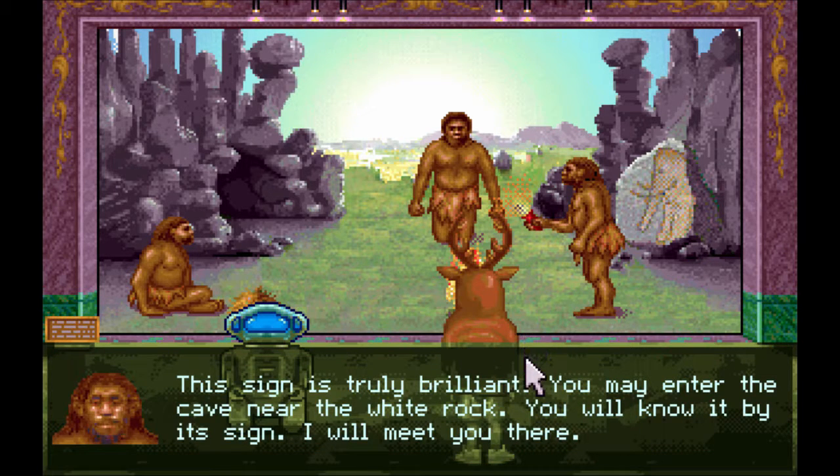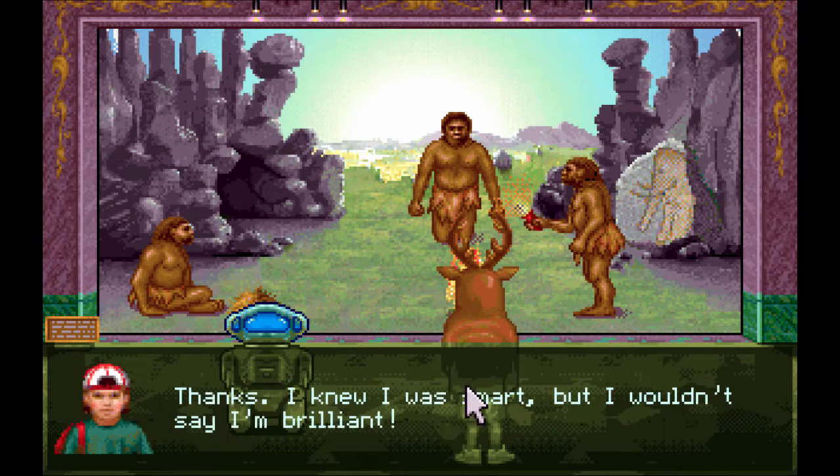This sign is truly brilliant. You may enter the cave near the white rock. You will know it by its sign. I will meet you there.